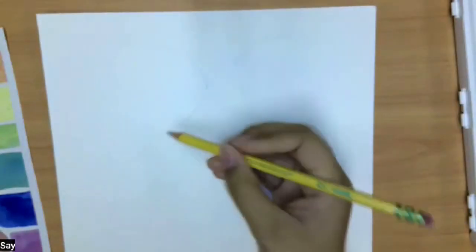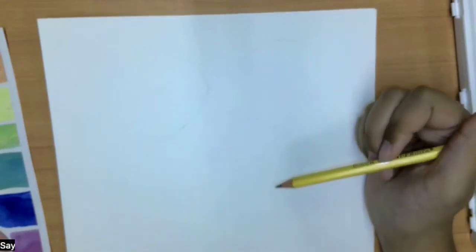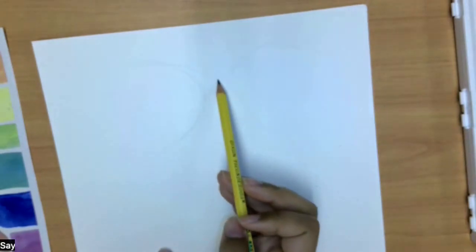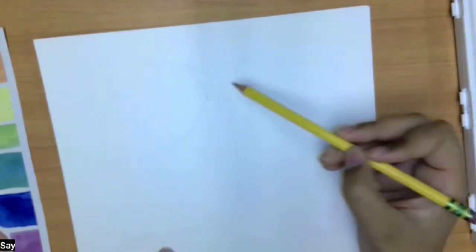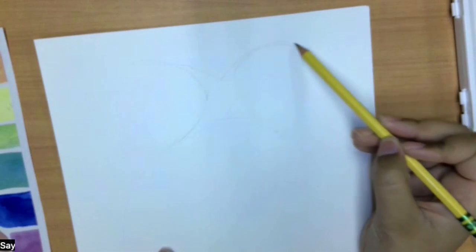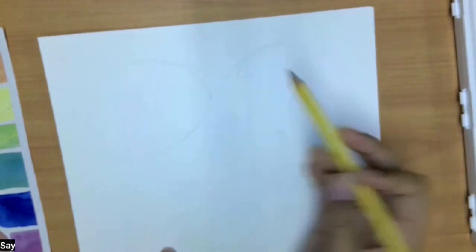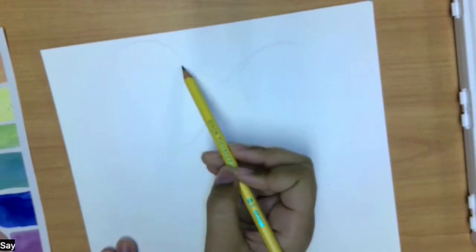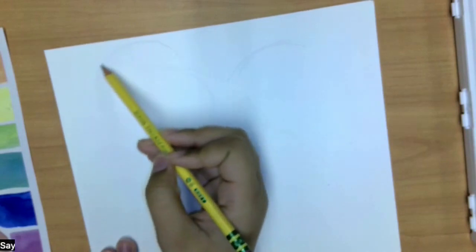So, right, we have these two lines. It kind of doesn't matter. One can be higher than the other. It's up to you. And so then starting from this line, we're going to go back out and create a V in between each leaf. And then starting from about here, I'm going to draw the shape of the leaf.